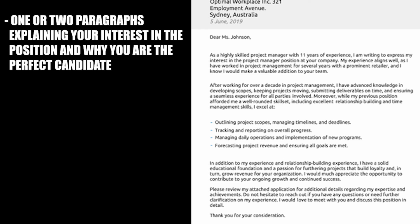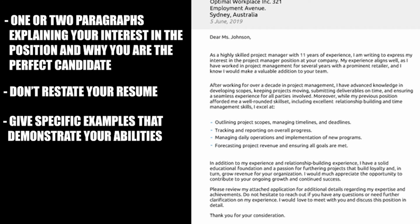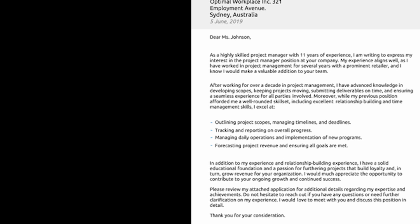Ensure that you are mentioning specific qualifications and your success with those qualifications. Don't restate your resume. Ensure you are providing specific examples that demonstrate your abilities, and be sure you showcase your personality and uniqueness. This is an opportunity to differentiate yourself from the other resumes. Show how your unique traits can solve problems and your unique talents other candidates may not have.